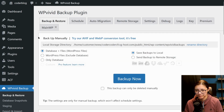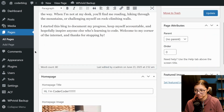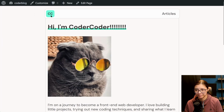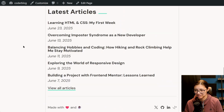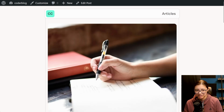So let's check out our WordPress content. In pages, we have our home page, and this looks like everything we had from local, which is great. If we go to our posts, we have all our posts here from local. Now let's check out our site. And it looks like we have the actual site. Nice. Let's check the view all articles page as well. Okay. So I think that we are pretty much done with our production site. And I do really like that WP Vivid plugin. It just makes the migration a lot easier.